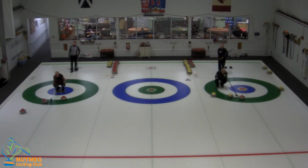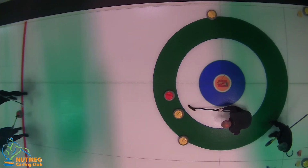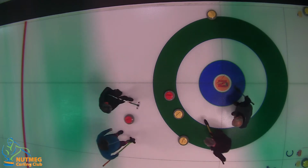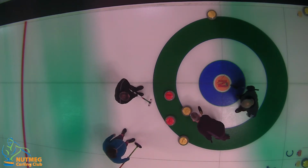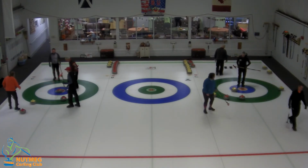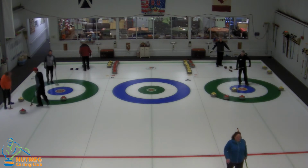Meanwhile, over here on sheet A, Jack Miller is calling for a takeout. As you can see, the split of the house was successful, and there are 2 stones right out front. Go back to C really quick, because here comes the takeout attempt from Pam. And it's actually going to be just a little too late. It's actually going to promote it in. So, meanwhile, over on sheet A, the takeout is successful.